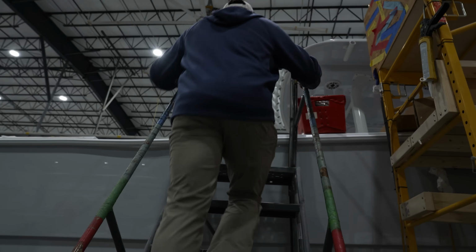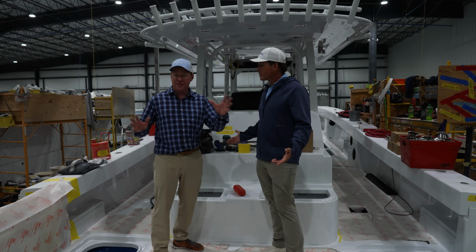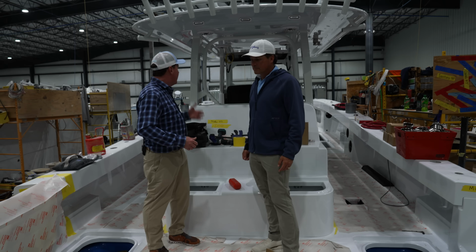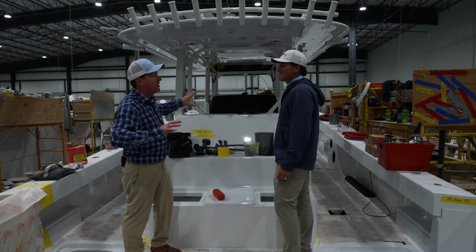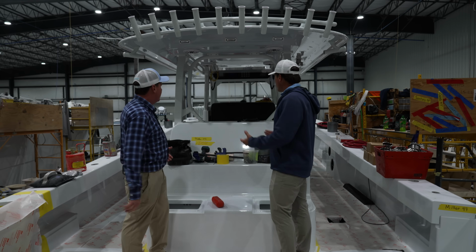Sure. So right here, we're about three-quarters of the way through the boat at this point, right? Right. This is where the magic really starts to happen, where all the cool stuff starts coming in. The engines are going to get hung. We've got the sea chest, the live well system, the electronics, the stereo, the hardtop. This is where it really gets exciting. This is where customers always want to visit during this stage. You can get in there and be a part of watching this stuff come together. Yeah, you can really start to visualize.